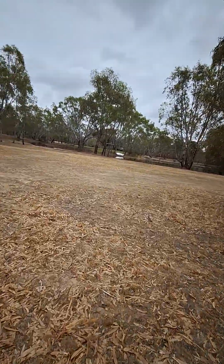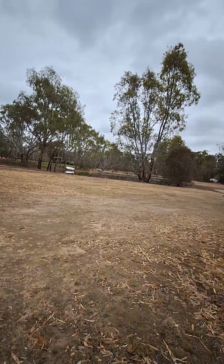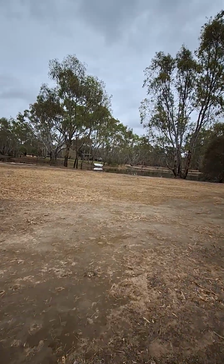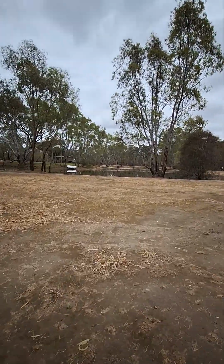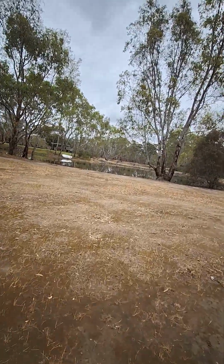So right now we are at this little pond, I would say. Yeah, so there's basically a little pond over here.